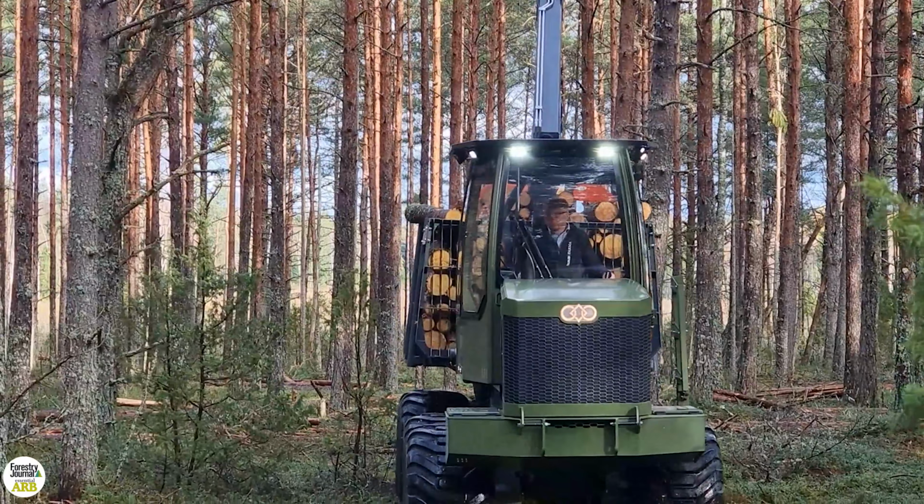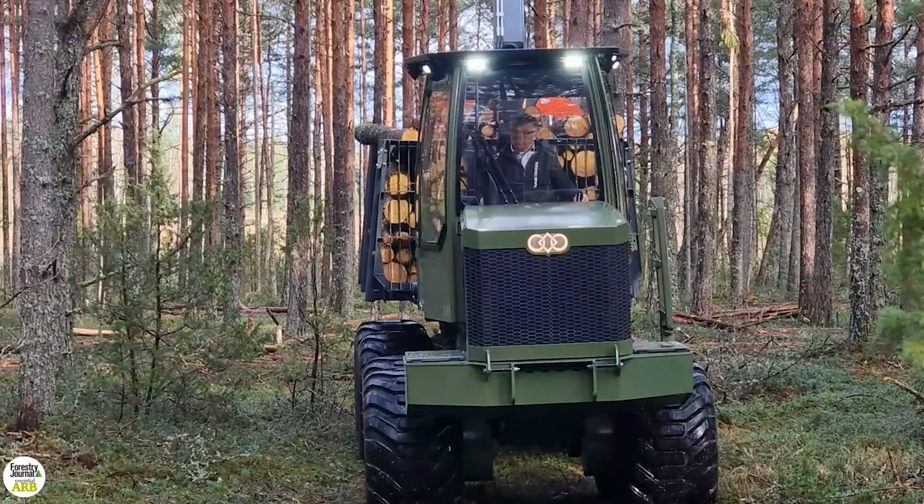And do you think that's more going to be the future of forestry, low impact machinery, as opposed to the bigger machines? I believe so, yes, especially in Sweden. Our winters are not so good winters anymore, so it will be more of a challenge to work in the forest.